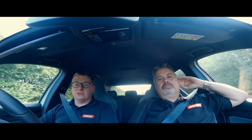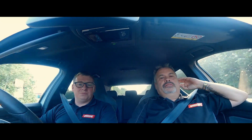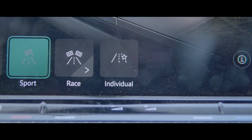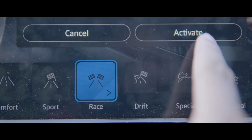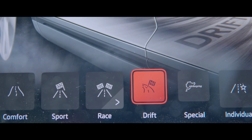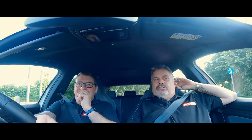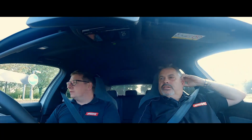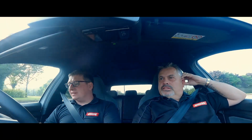We can actually control this on the steering wheel as well. There's a couple of interesting modes on this. Yes, there is. So first of all, we've got race mode. And that's the most interesting. We've got drift mode. Read what it says. No, don't. Let's not read that because we are on a normal highway. And then special mode, which is Nürburgring.